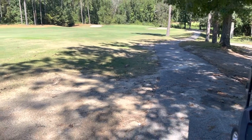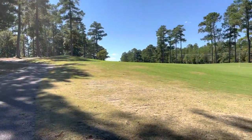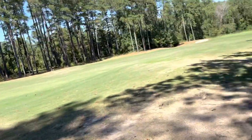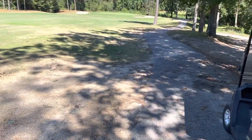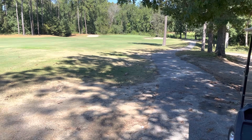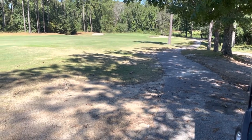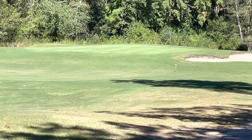So like I said in the intro, this is my first time playing this course and I did not realize how downhill that was off the tee. We are in play though, just off the cart path. Got probably about 125 yards into this pin. Gonna be taking either a 50 or 54 degree wedge and just trying to throw it left of that pin and try to make a birdie.